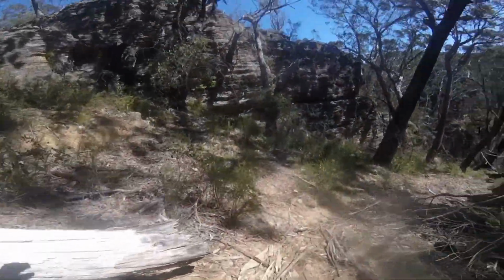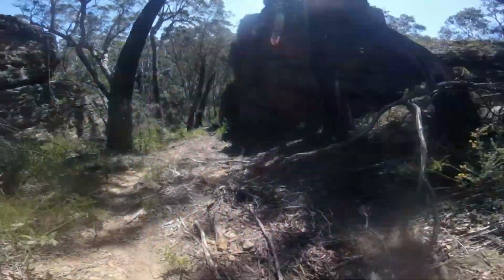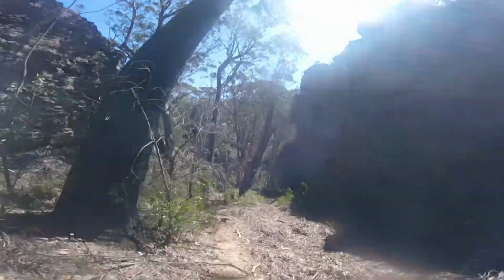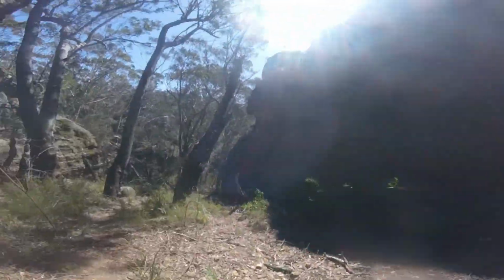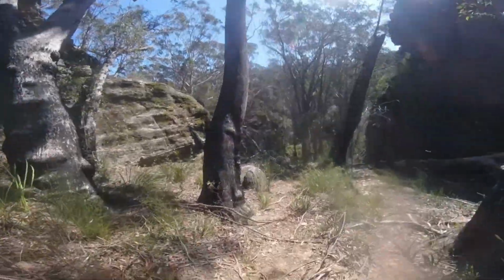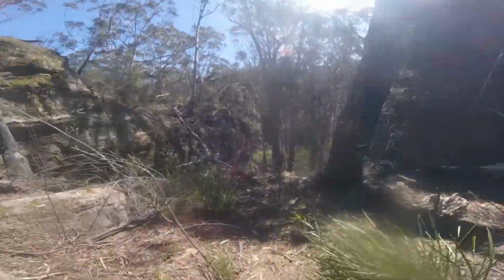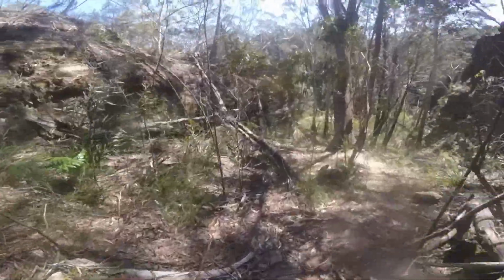Look at this, we're naturally going down between these massive walls. That's cool. Wow. It's just worth recording this whole way for you, because look at what we're looking at. Sick. Alright, you can start to see now where the waterfall's going to be, where the creek level and the rock is. So definitely looks like it's going to be close.